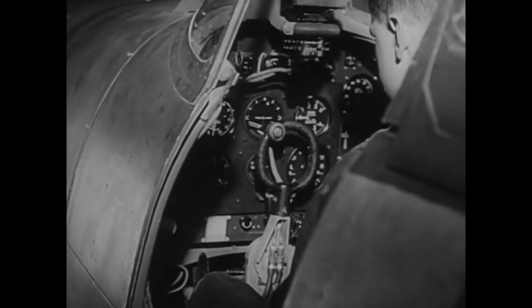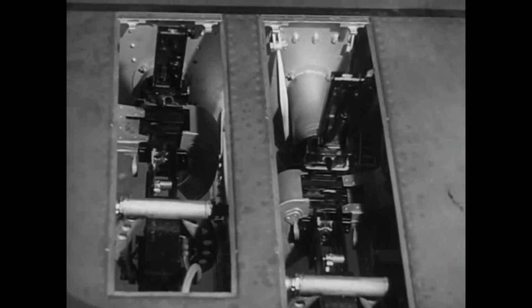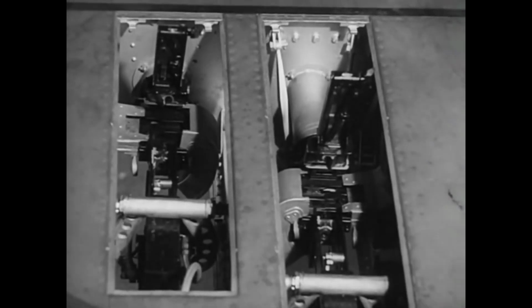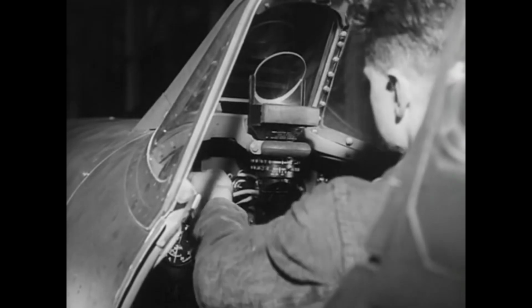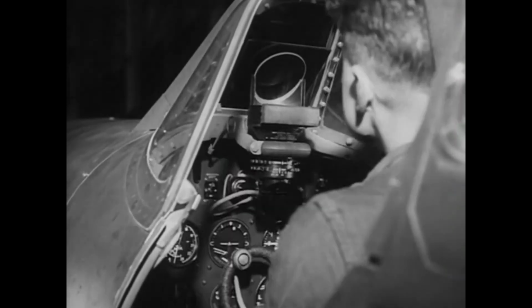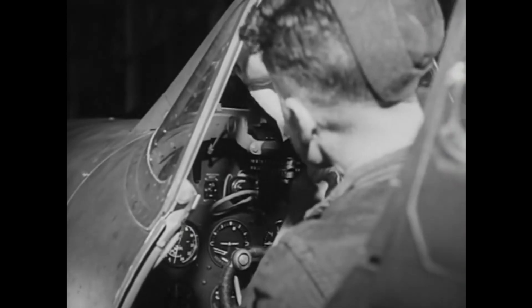Then he checks the operation of the firing button for the Browning guns and ensures that fire and safe and rear sear release units are operating correctly. He sees that the sliding sunscreen for the gun sight is clean and operates easily, and that the catch operates efficiently.